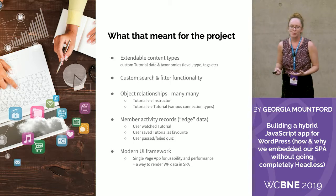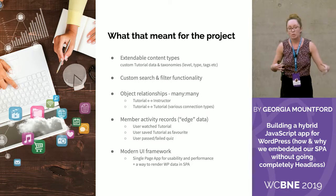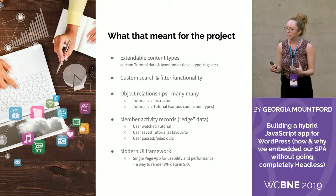And last but not least, we wanted the UI to be smooth and sleek for the user. So we want an experience where they can navigate between these related tutorials really naturally and also find new tutorials that they're interested in.